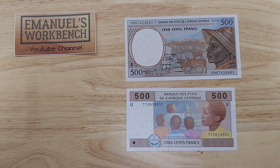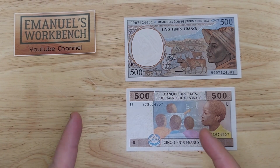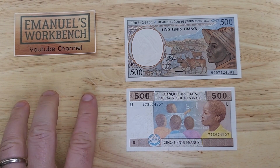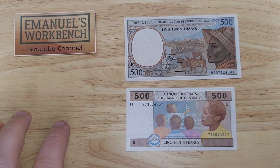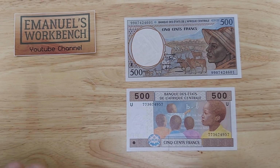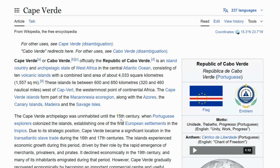Now, following Cameroon would be alphabetically Canada, but Canada will have its own episode in its entirety. So next week's Friday Fast 5 will just be all of my Canadian banknotes. So skipping Canada till next week, let's go next to Cape Verde. Cape Verde, or Cabo Verde, is an island republic in the Atlantic Ocean, just off of the west coast of Africa.